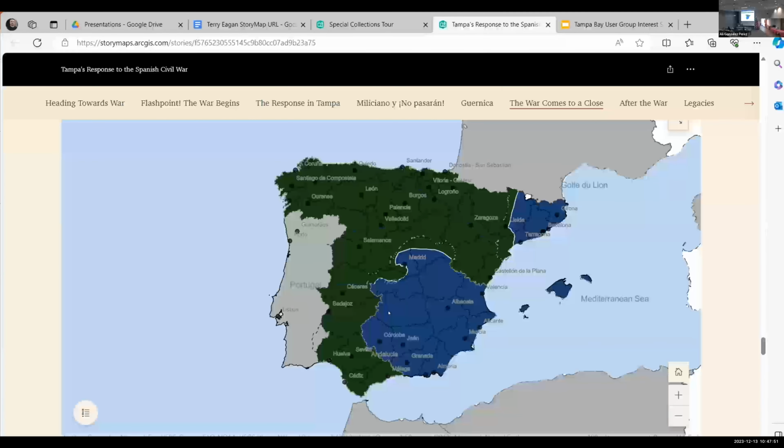And then that's the end. That was like the final battlefront. The green are the Republican forces. They took over.